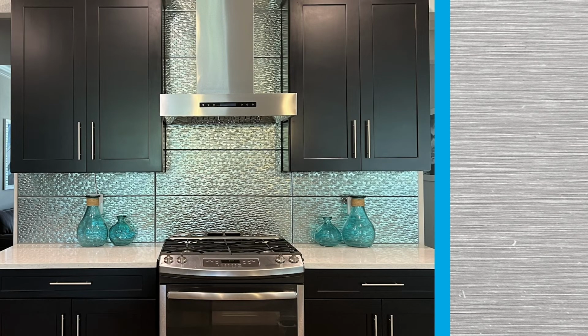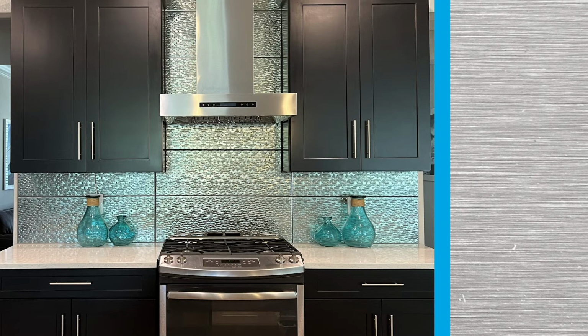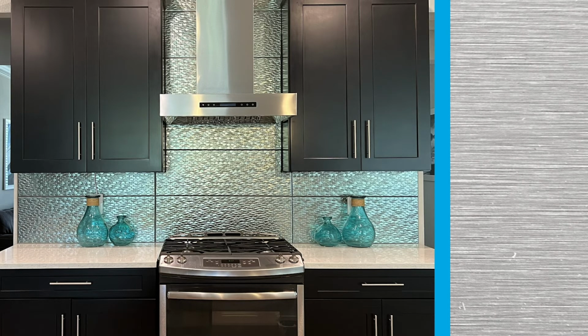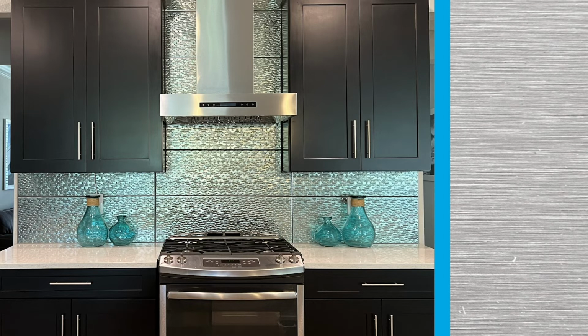While stainless steel looks the same, a backsplash can be modified with many different design patterns, and it can include other materials such as glass. Different textures are also available, such as quilted, ribbed, or hammered.